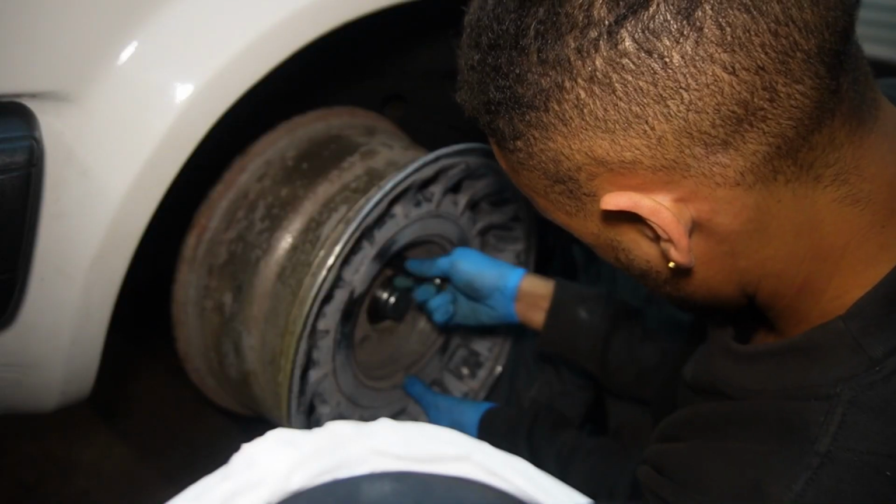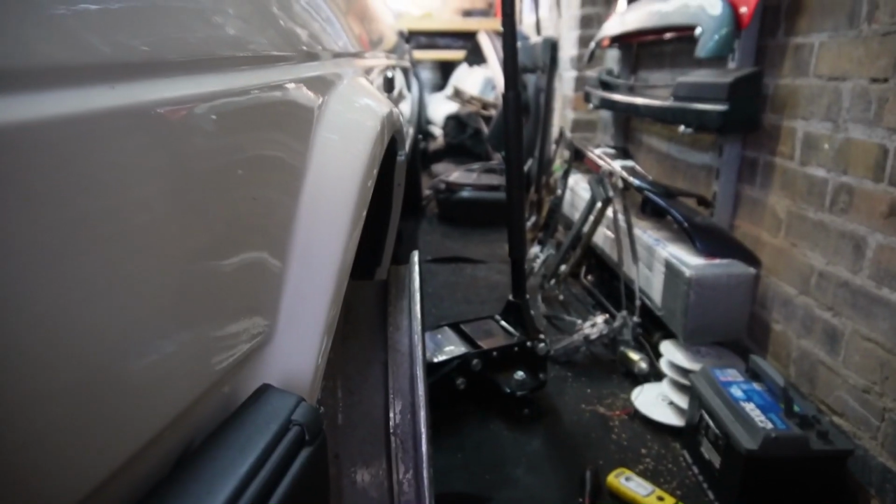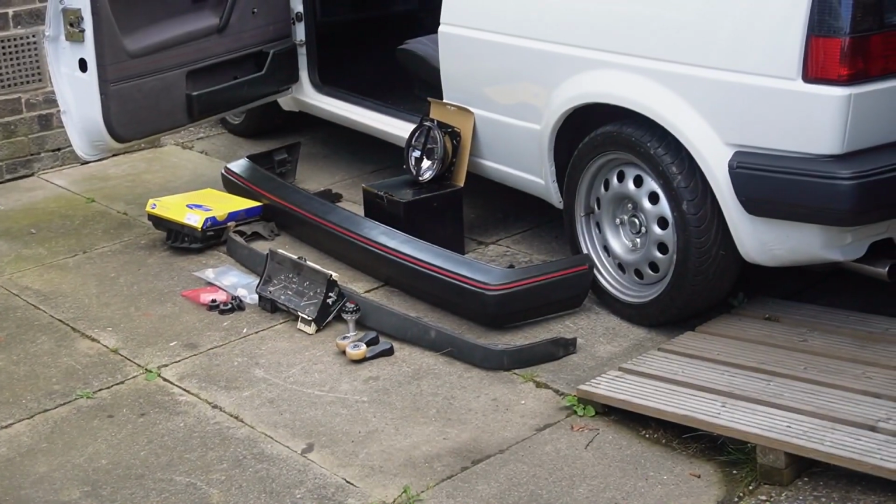We test fitted some wheels we had in our ownership for about 8 or 9 years, and I realised quickly we're going to either need bigger arches or a lot of camber. In the same video we did the rear bumper and headlights, we almost blew this car up. I moved the car out of the garage to get a few thumbnails. The car instantly cut out, then wouldn't start after that.